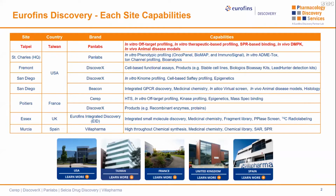In the US, we have different sites in St. Charles, Fremont, and San Diego. They provide different kinds of cell-based or phenotypic assays and also some GPCR services. In France, the UK, and Spain, our European sites also provide some profiling and protein products, and even medicinal chemistry and chemical synthesis capabilities. In Eurofins, we are a big family and each site supports each other, and we cover the territory of different capabilities and therapeutic areas. So that could provide you the overall service as a package.